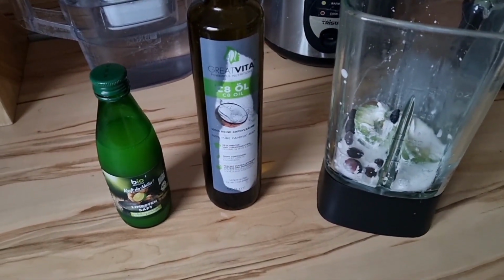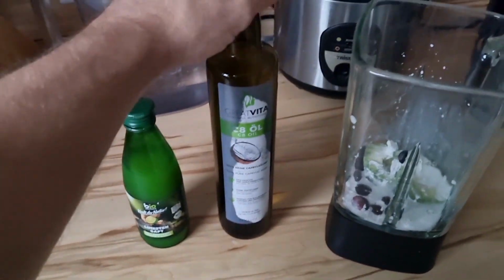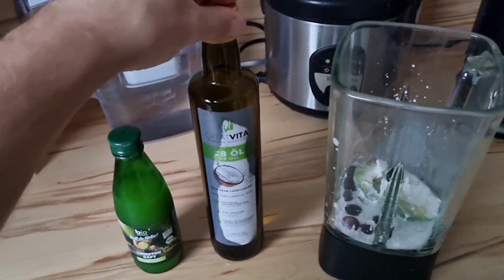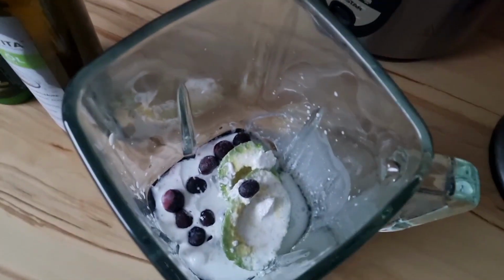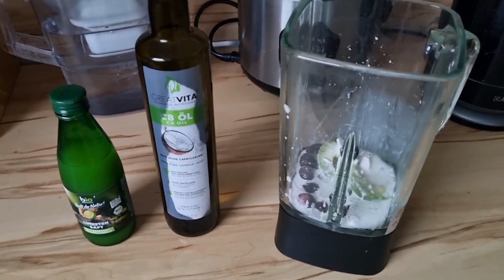Keto day 4, meal 2. Some lime juice for flavor. Some MCT oil. I used 3 grams to increase ketone production. You also have MCT in the coconut milk, which is in there. There's an organic avocado and some blueberries.